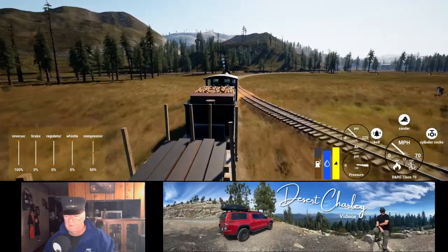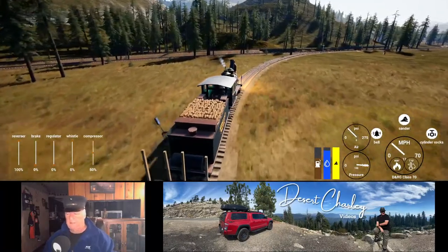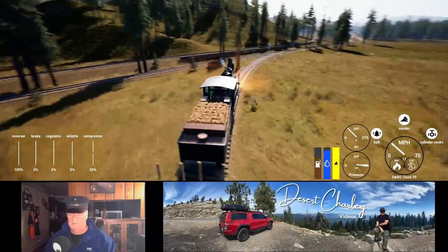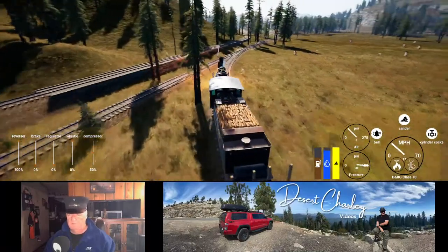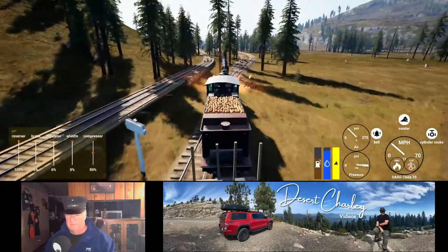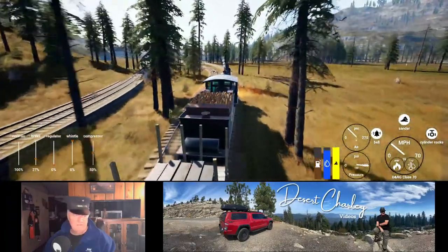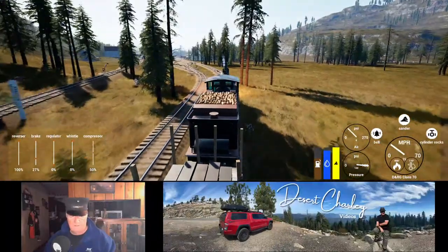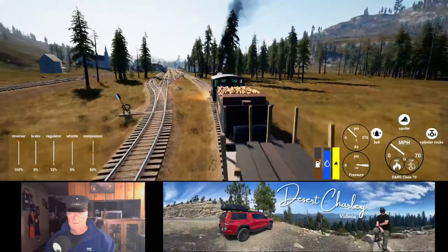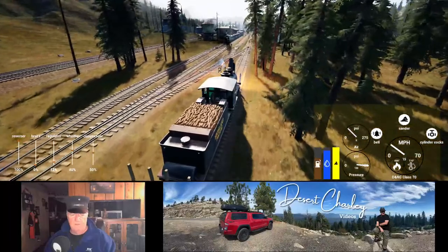We are trucking. Okay, now we are back on regular track. Yay, this is all regular track back here. Doing 17 around this. This is not bad. We can start adding a little regulator. Hopefully these switches are all lined up. That would have been good to check, maybe. I should have called the office. Alright. Just a little bit of regulator, get that smoke blowing. Let everybody in the yard know we're coming through.